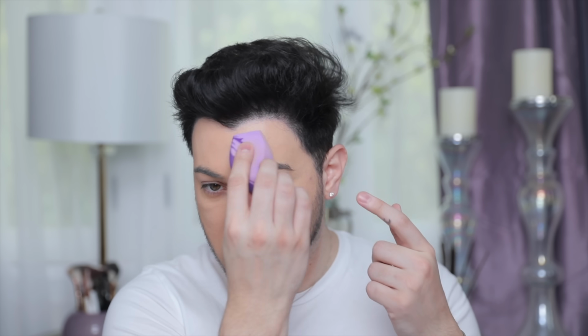This side, as we're looking at it, still gives you a nice medium to full coverage. I wouldn't say this is as full coverage as the matte side. To me, it really doesn't look like that. It definitely gives me more of a skin look. I can still see my little pimple I have going on right here. I can still see some red spots around here.